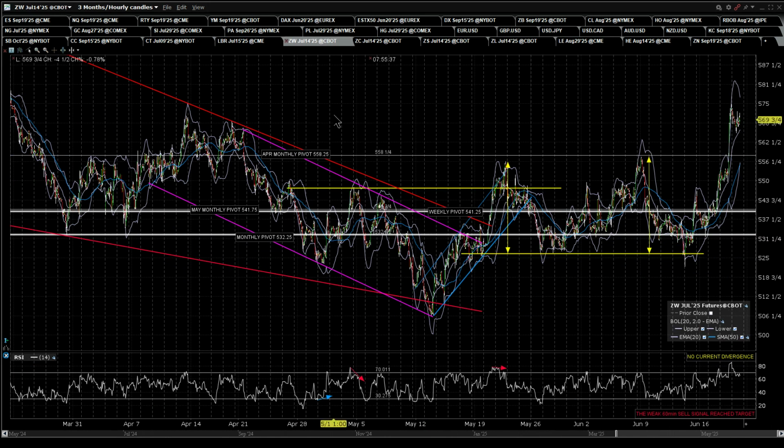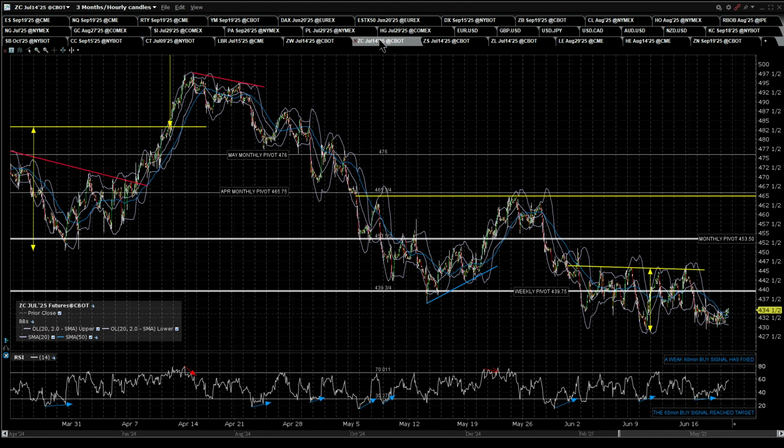Okay, looking at ZW, we had a double top, it broke down, it rejected back up. I am thinking the bigger picture is looking at least modestly bullish. Corn, leaning towards seeing a full retest of this low and setting up a double bottom. This does not look like an IHS. Weak 60-minute buy signal is fixed and hasn't made target yet.